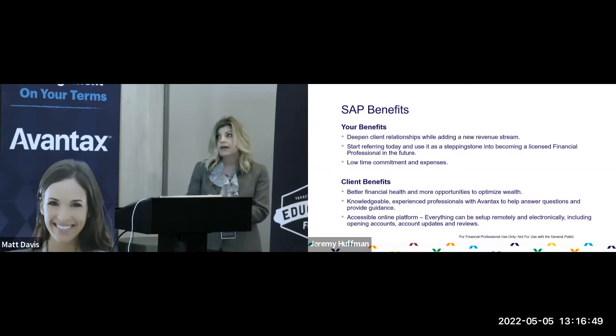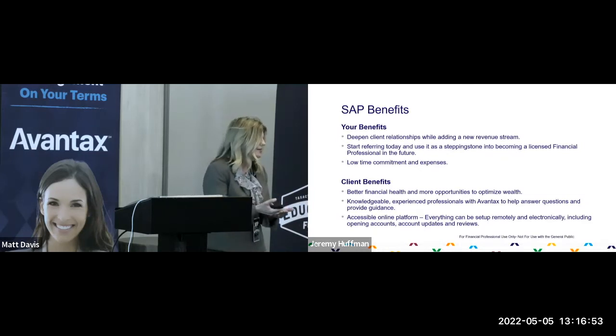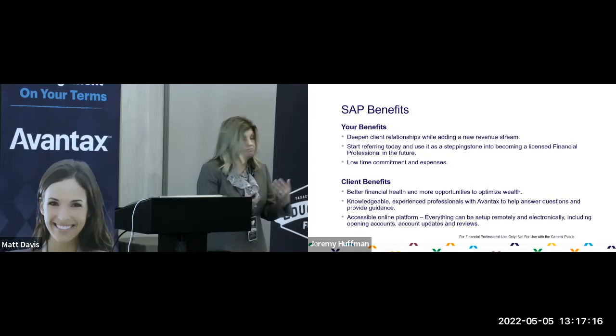In addition to that, if you're in the 9 states and you are not getting licensed, you are eligible to earn a portion of the fee that is generated. I think it's important to point out that this is not a transactional business on the brokerage side. These are all fee-based advisory accounts. And in these 9 states, in this type of partnership, you can earn a portion of that revenue.